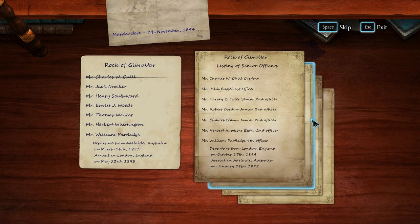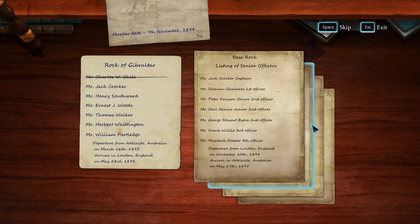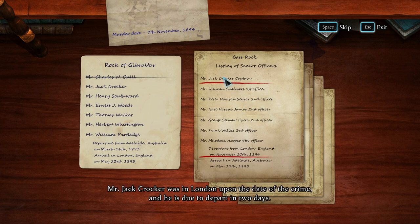Okay, so they have to arrive before November 7th. So, departure from London on November 10th. So they would have been around. Mr. Jack Crocker was in London upon the date of the crime, and he is due to depart in 2 days.